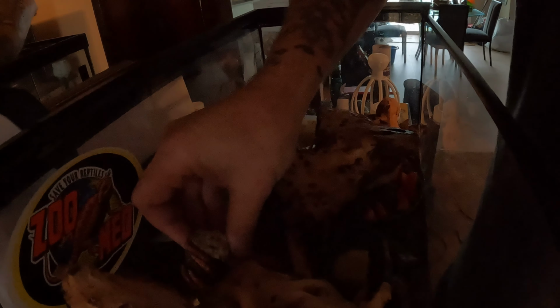And this guy's just, he wants out of this tank. See if I can get him out without getting pinched. This is a big one, so I hate messing with him. Oh shit. He's gonna need a new shell soon. He's gonna outgrow this one. This one ain't very shy though. He likes to come out and walk around.